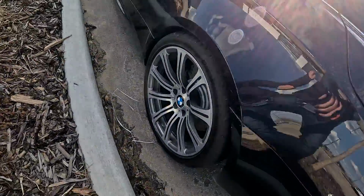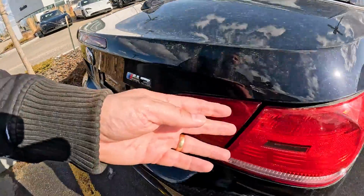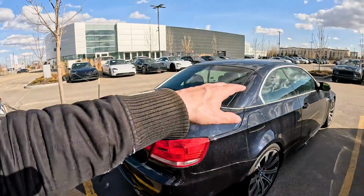Everybody loves these. Look at the deep dish wheels on the back. Of course, this is the E90, E92 generation. You can tell by the tail lights. This is the M3 Cabriolet that folds up in multiple pieces. So it's a great car.